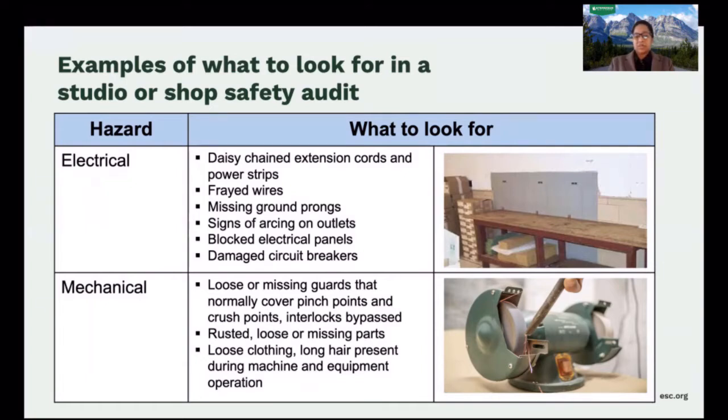And for mechanical hazards, you want to look for loose or missing guards that normally cover pinch points and crush points. Also, any interlocks that might be bypassed on your larger machines, like your milling machines. And so in this picture here, you see this green bench grinder is missing both of its guards that should be on top of or attached to these wheel covers. And so that's an example of the missing guards on a piece of machining equipment.